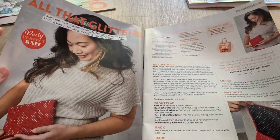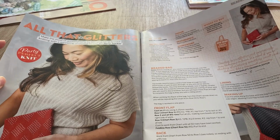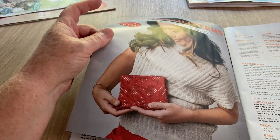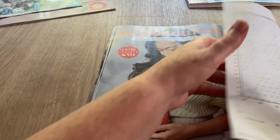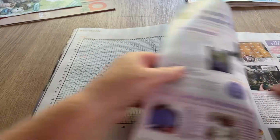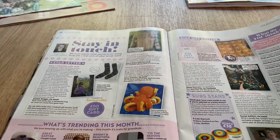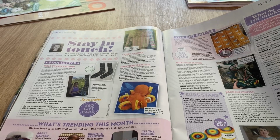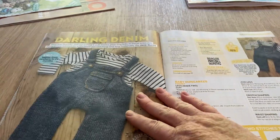All that glitters. So we've got this purse thingy, a beaded bag. So it's a little bit of beading going on there as well. That's quite different, isn't it? And there's the chart. I do love a chart. Stay in touch. Lots of bits and pieces. Readers writing in, showing us your makes and all that stuff.